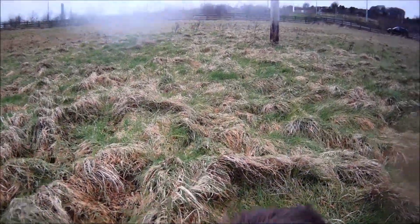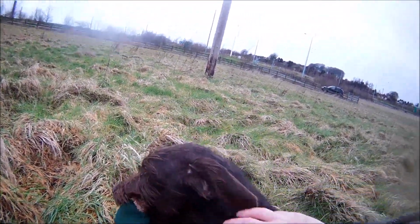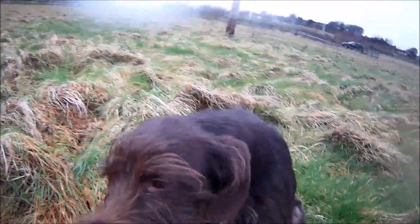Sit. As a by the way, for retrieving dogs, never be in a rush to take any retrieve from them. Let them hold on to it and pet them for a little while. That gives them the idea that you're not going to snap it from them. Dead. Good girl. So now I'm going to do one more.